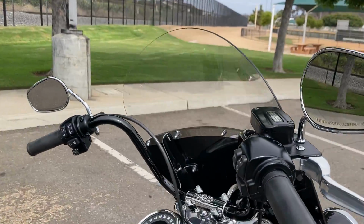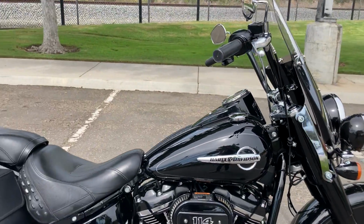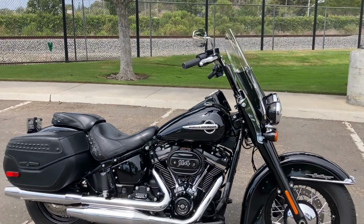Again, we're at Biggs Harley Davidson. We're located in San Marcos, California, and we are available for test rides 6 days a week.